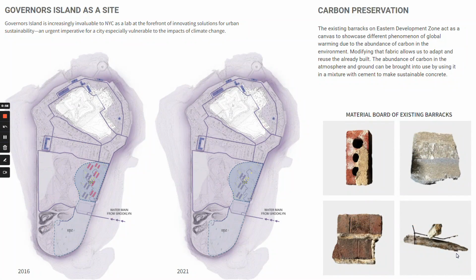Governor's Island is a 172-acre island in New York Harbor. With no living communities, a beacon for climate change, the island allows us to introduce carbon sequestration methods.